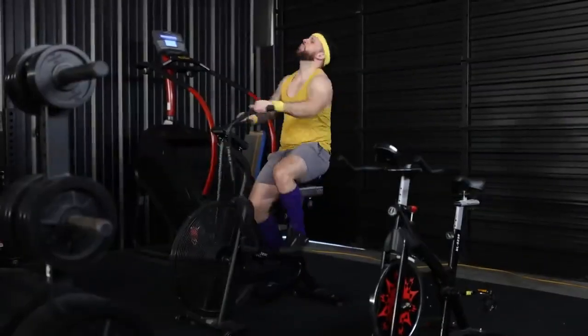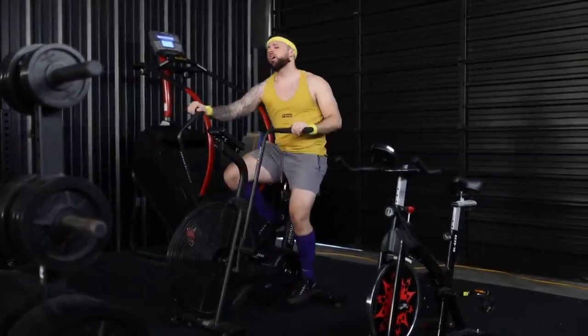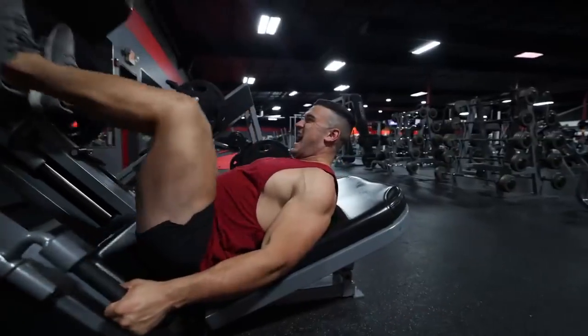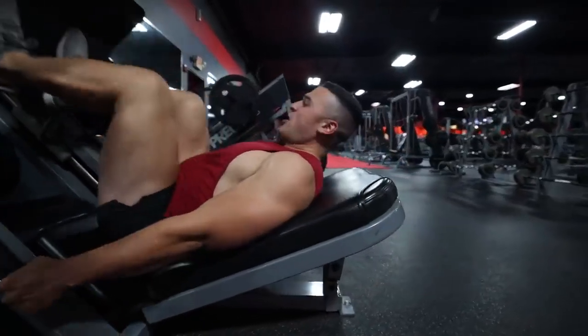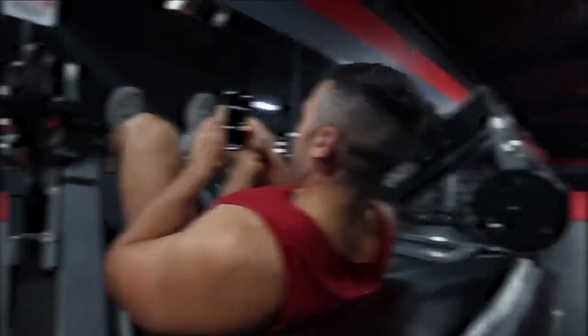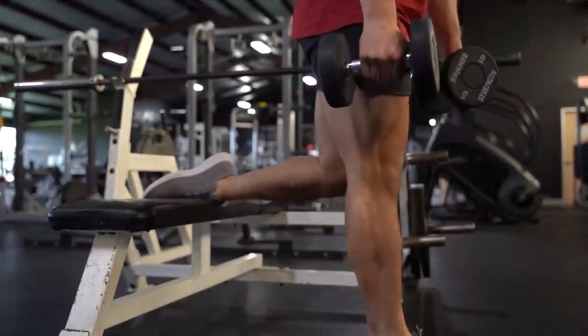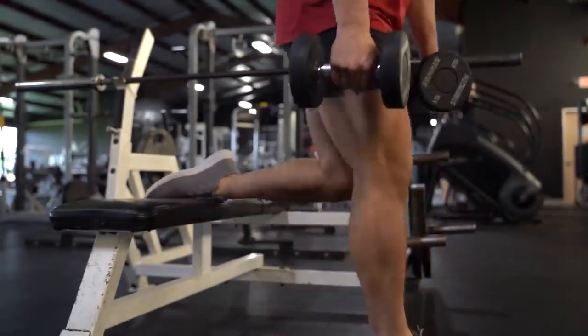Performing HIIT cardio once or twice a week after your workout or on a rest day is an excellent way to improve your conditioning. As your fitness levels improve, you'll notice you aren't breathing as hard between reps and sets, and you can focus more of your energy on pushing your legs to the limit. Doing so will lead to better conditioning, better recovery, more reps, and ultimately more growth.